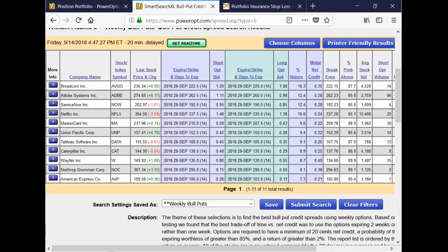Again, it's a 5-point spread. Some of these are 3-point spreads, 2.5-point spreads. Sorry, I'm just looking to see if there's another 5 here. No, that's one of the reasons why you'd say, well, if the net credit is double, why is the return lower? And that's because this one happens to be a 5-point spread. And the Northrop Grumman one is a 5-point spread, and notice that net credit's there too.